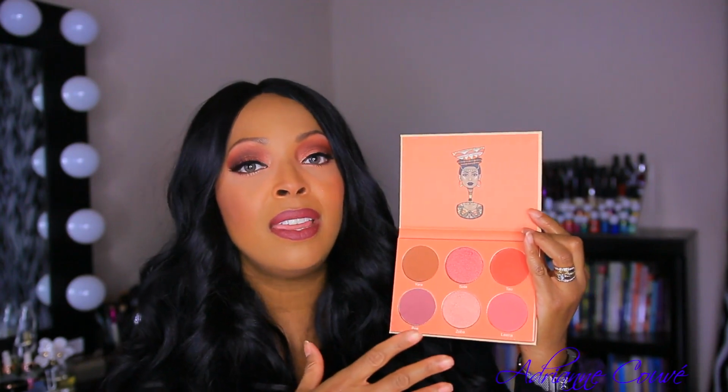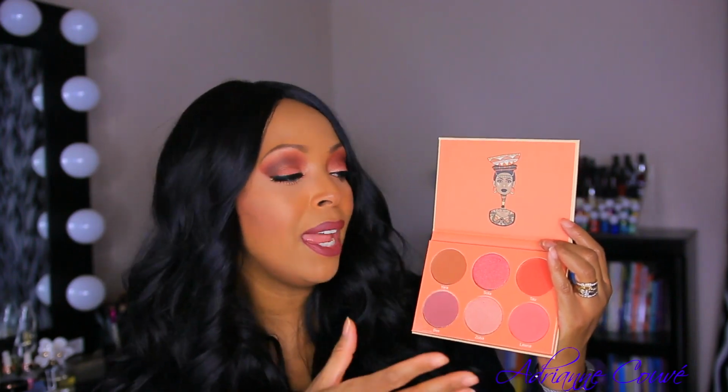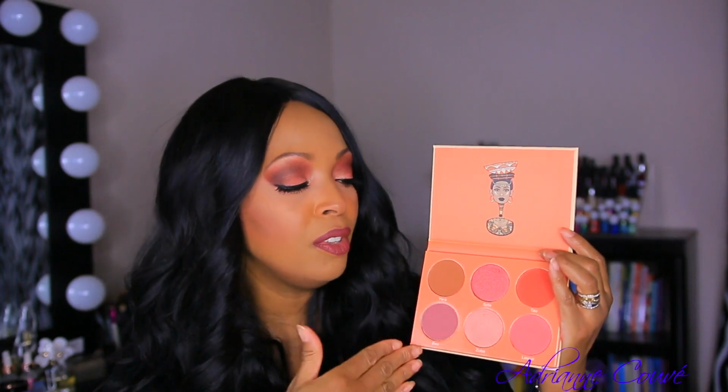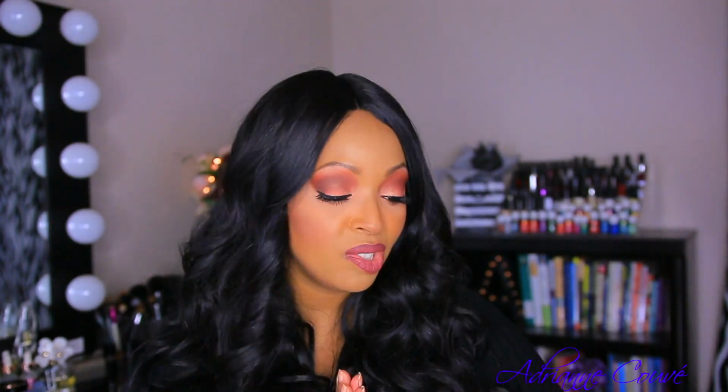It makes me feel like I've just bought half a pan of product that from the get-go I know I'm going to have to throw away, and that's not going to work for me. And I don't like that feeling. I would rather pay less of a price for a palette and have colors that I can use, and not have a bunch of other stuff that once I finish using the colors I bought the palette for, I'm just throwing away product. So that made me really excited about that palette, and I could not wait to get it once I saw it.